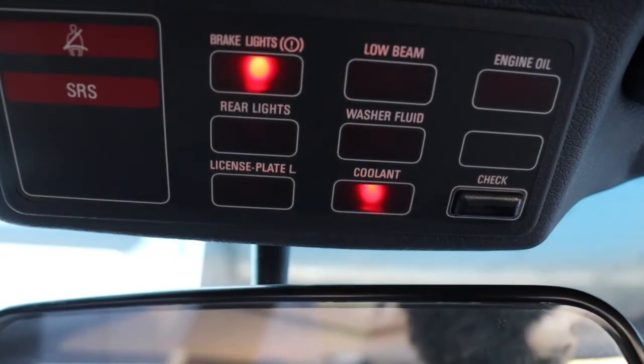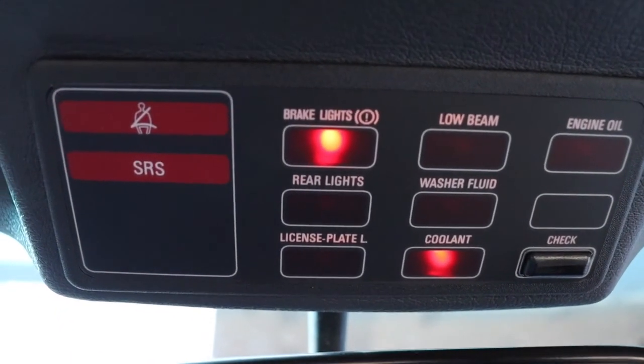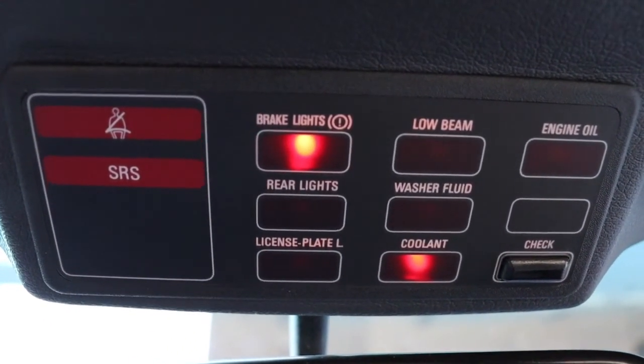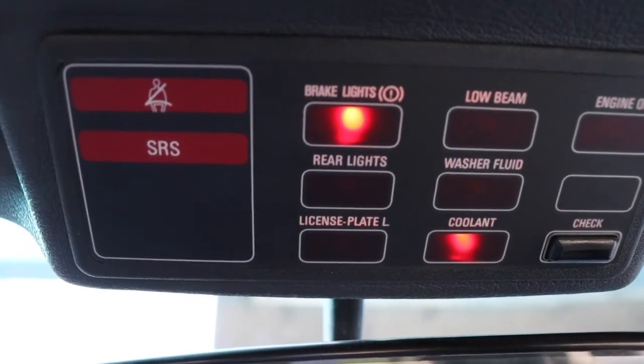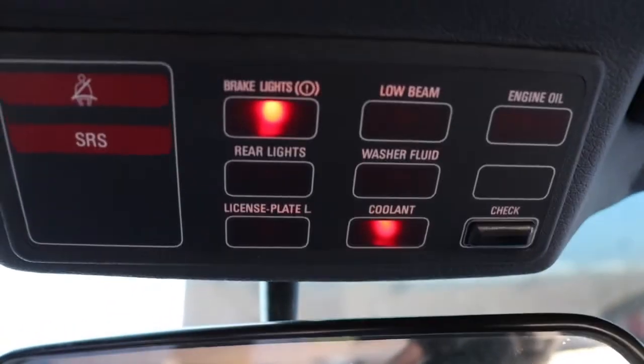And then we have coolant, which is a scary light to see. Are we leaking coolant? Why are we low? And the reason being is a mouse chewed through one of the wires at some point. So that's obviously causing that light to illuminate. So let's peek under the hood and I'll show you exactly what it is.